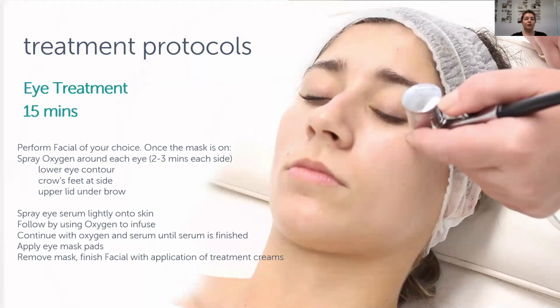So you will perform your facial, whatever kind of facial you're doing, and then when you've put your client's mask on, generally speaking, you will leave the eye contour free of the mask, and then you'll pop a little bit of serum. You'll only need like 1 ml of serum. You won't use very much serum at all, so just a really tiny amount in the cup. And you will basically work concentrating around the eye area.